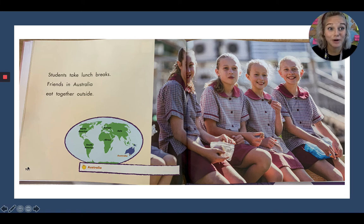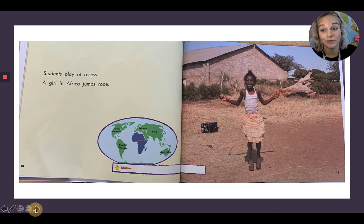Students take lunch breaks. Friends in Australia eat outside together. So this is in Australia, which is also a separate continent, and they're eating outside, which is something that we do not get to do yet, but hopefully we will get to. Students play at recess. A girl in Africa jumps rope. So we do recess here in the United States also, so that's a similarity.